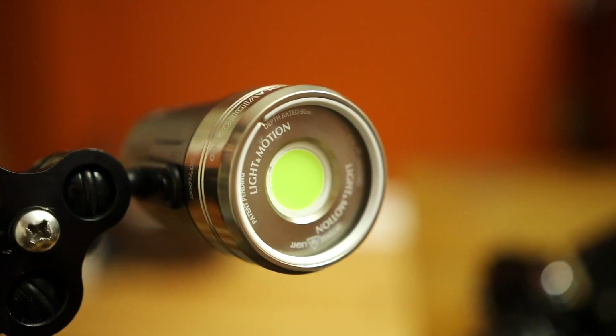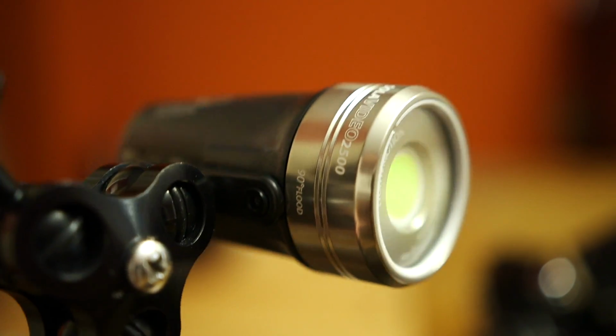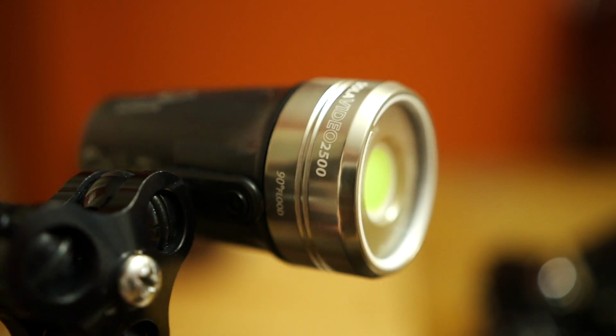So going back to the subject of lighting, if it's going to be very blue down there, you have the option of trying to yellow it up with one of these filters. The other option is to actually take your lights down there with you. These are Light and Motion floodlights. They're flood video lights, 2500 lumen.